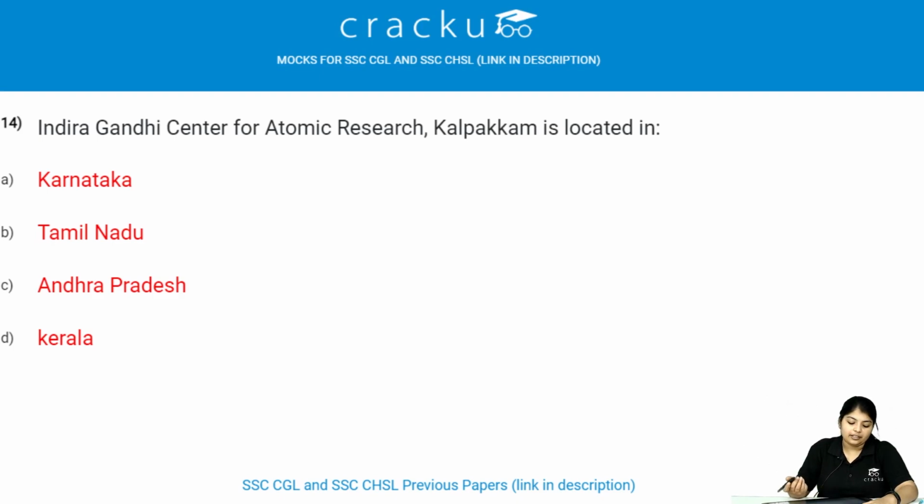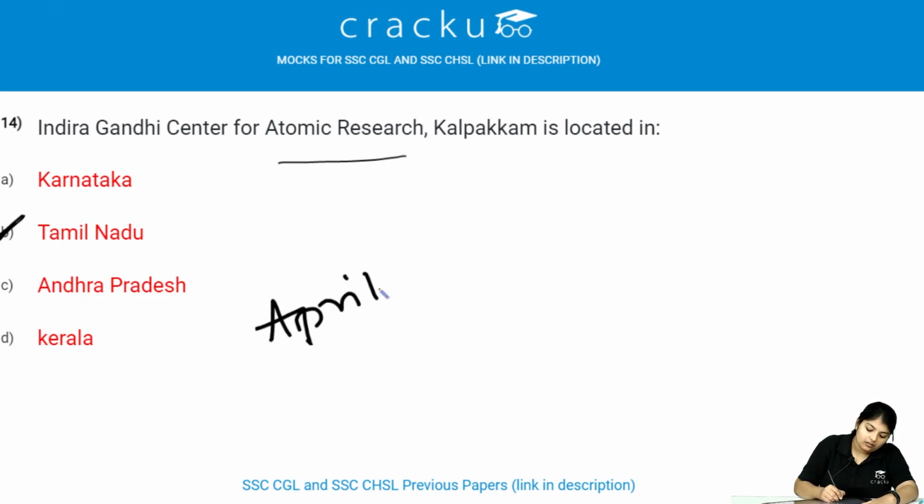Indira Gandhi Center for Atomic Research, Kalpakkam is located in which state? It is located in Tamil Nadu. It was founded on April 30th, 1971.